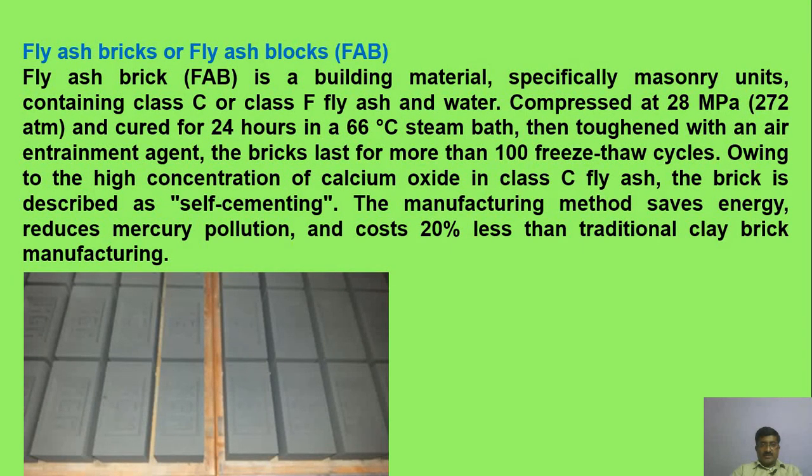The bricks last for more than 100 freeze thaw cycles owing to the high concentration of calcium oxide in the class C fly ash. The brick is described as self cementing. The manufacturing method saves energy, reduces mercury pollution and costs 20% less than traditional clay brick manufacturing. So you can see here a view of fly ash blocks.